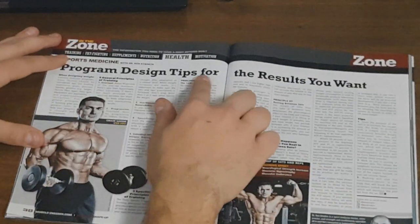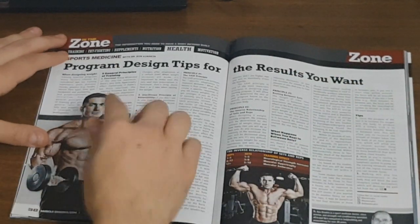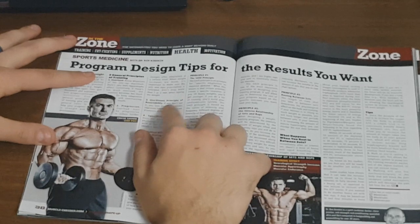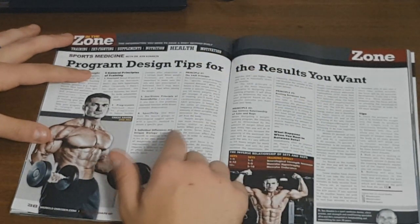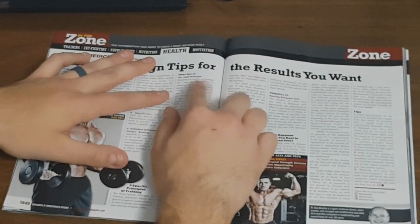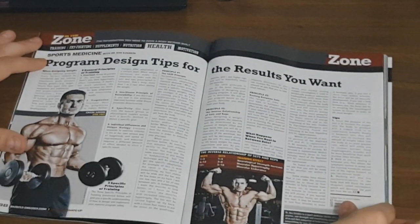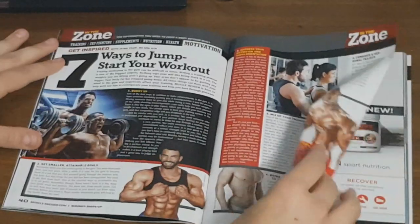Okay, here we have some program design tips for the results you want. So I'm gonna quickly go through these and see if any of these are valid. So we got the five general principles of training. Overload, that's good. Progression, that's good. Use-disuse principle of reversibility. If you don't use it, you lose it. That's good. Specificity, good. Individual differences and unique biology. Boom, that's good. Three specific principles of training. Specific adaptation to imposed demand. That's for sure good. The inverse relationship of sets and reps. That's good. Resting between sets. Boom, boom, boom. You would learn a lot from this page. These are probably the most valuable two pages in this entire magazine. This is all pretty good stuff, basic stuff.